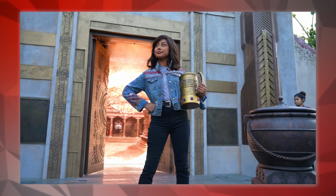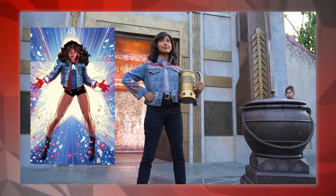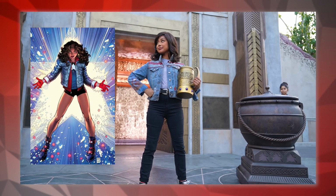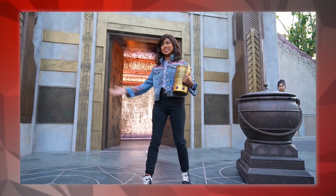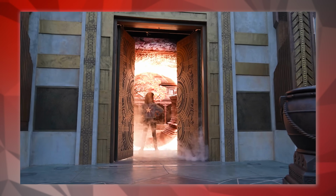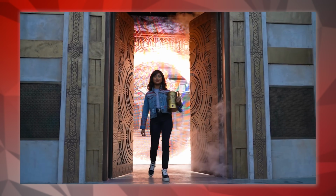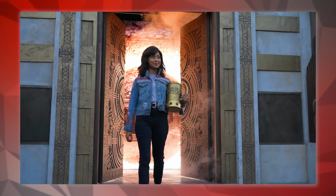So, unfortunately the costume for America Chavez, even in the comic books, is a little underwhelming, and really her joy comes from her magic Ashanti star powers. I'm glad she's here, I think it's cool. But I would have loved if the door opened in the Strange experience and it was a blue star instead of the red circle, but I guess we haven't gotten there yet.